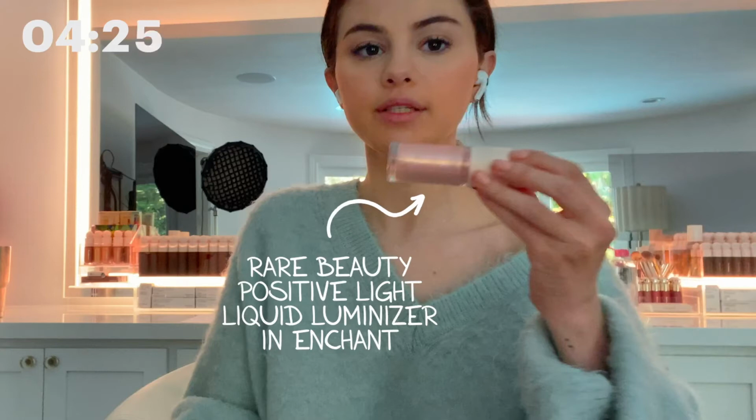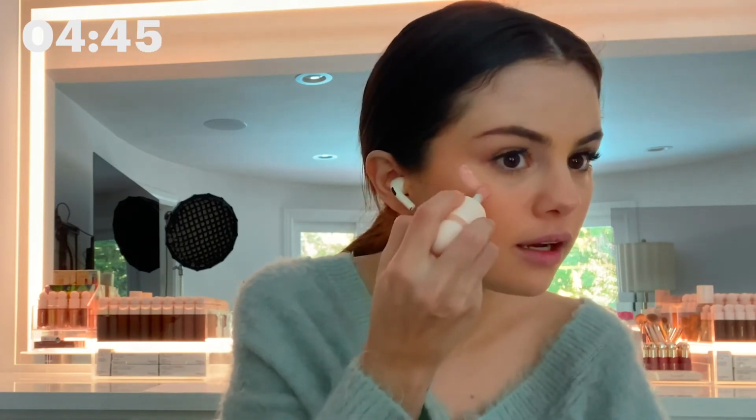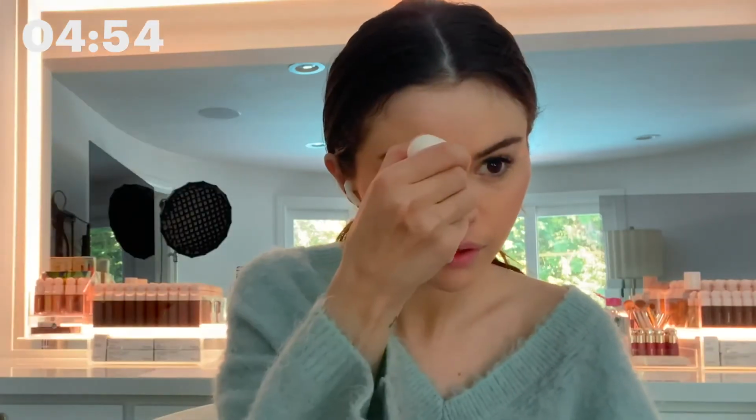Now I'm going to do Positive Light Liquid Luminizer, and it depends on what color I want, but I usually go for Enchant. What I really love about these luminizers is that they're not overbearing, they're not too in your face, and it's just fun, you know? I love that it's liquid, I love that it has the same doe foot application. And now I'm gonna put some right above blush. And of course, if you want, you can do over here.